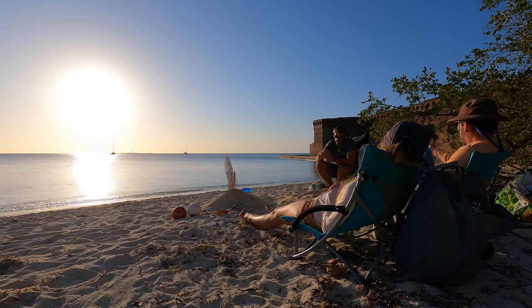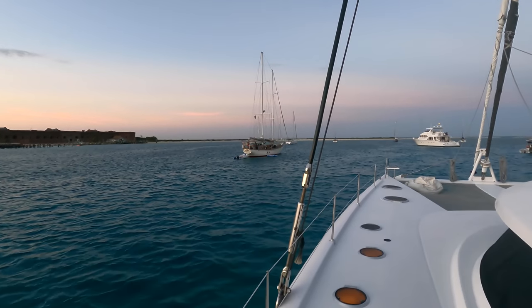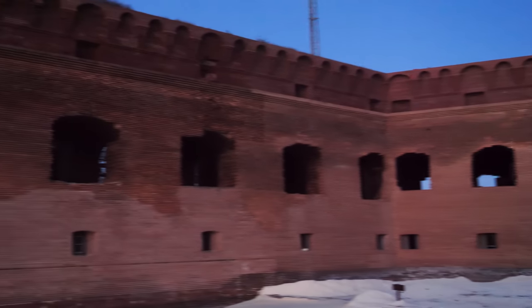Gangster. As we were sitting on the beach, we ran into a pretty cool young cruising family living on their sailboat. They hatched a plan for a special event that evening: fire dancing using Fort Jefferson as a backdrop.